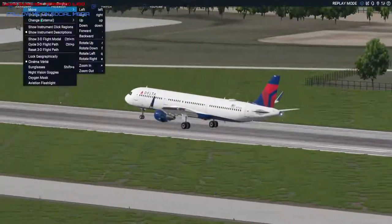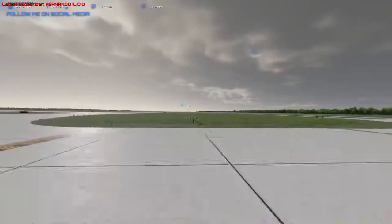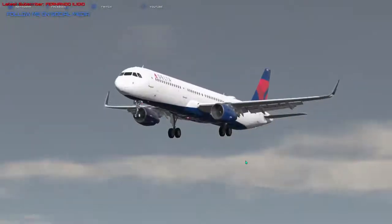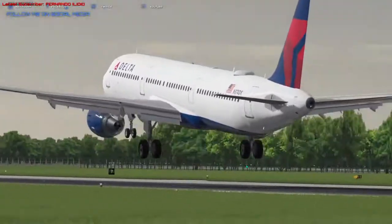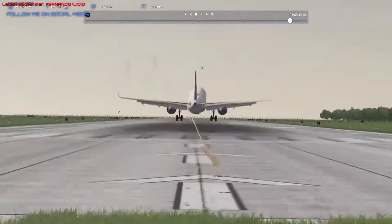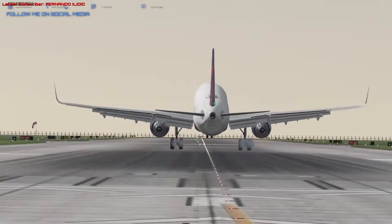Wow. Hey, I'm impressed with this one. I'm impressed with my own landing. That seems so conceited of me. I'm impressed with my landing. But yes. There you go. Yeah. Oh, that was great. No float, no bounce. It was perfect. Yep. These are the landings that I like. No floats, no bounce. And look at the decrab.